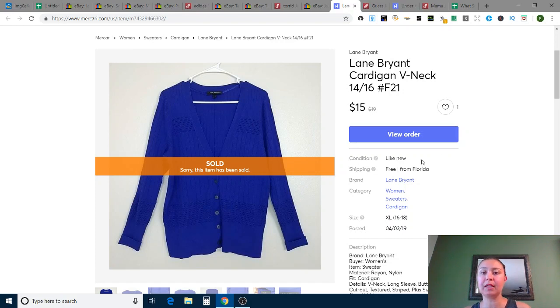So this was a Lane Bryant cardigan, size 14-16. Took a best offer for $15. This did include free shipping. I can't remember if this one was through their shipping system, so it probably cost $5.25. I didn't make a ton of money on that, but again, a quick flip. And something like a sweater I don't necessarily want to sit on. So that was fine with me.